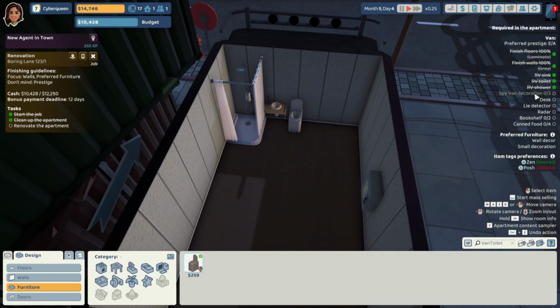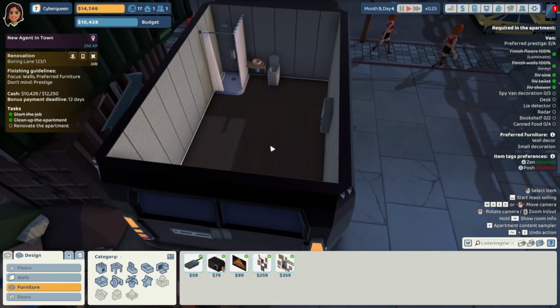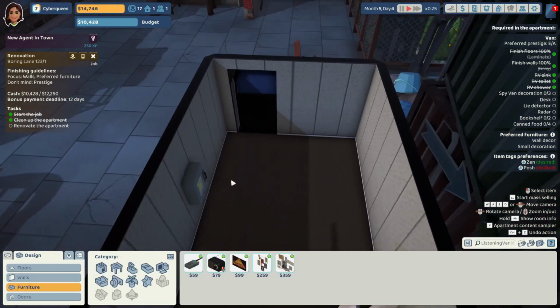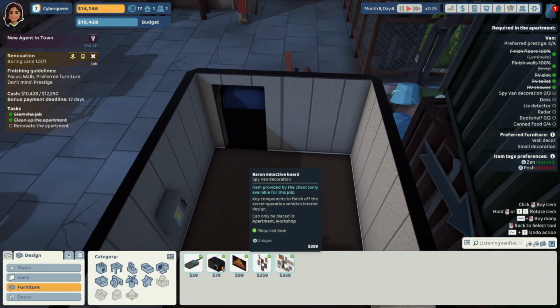Let's see. Spy van decoration. What is that all about? Ooh, look at that spy van decoration. Oh, I definitely want to put this over here. Look at this. Baron Detective Board, spy van decoration. Item provided by the client only. Key component to finish off the secret operation vehicle's interior, can only be placed in apartment and workshops. Required item. What required item?